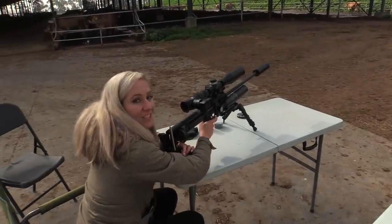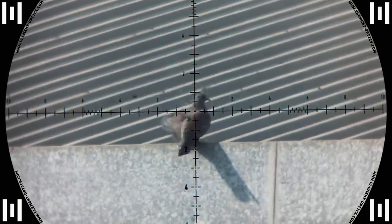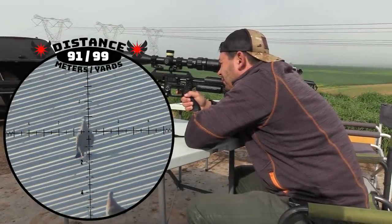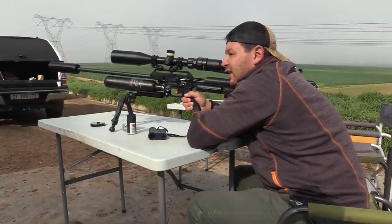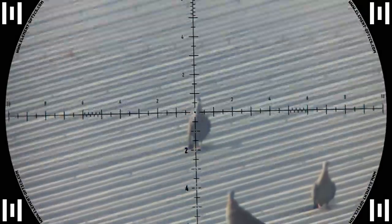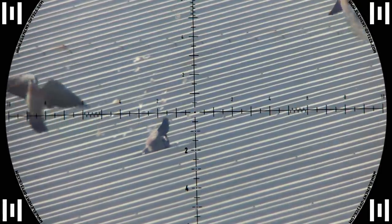Another one at 70 meters. Only 1 meter, also straight on. Now that's better. No drama and just the way I like it.